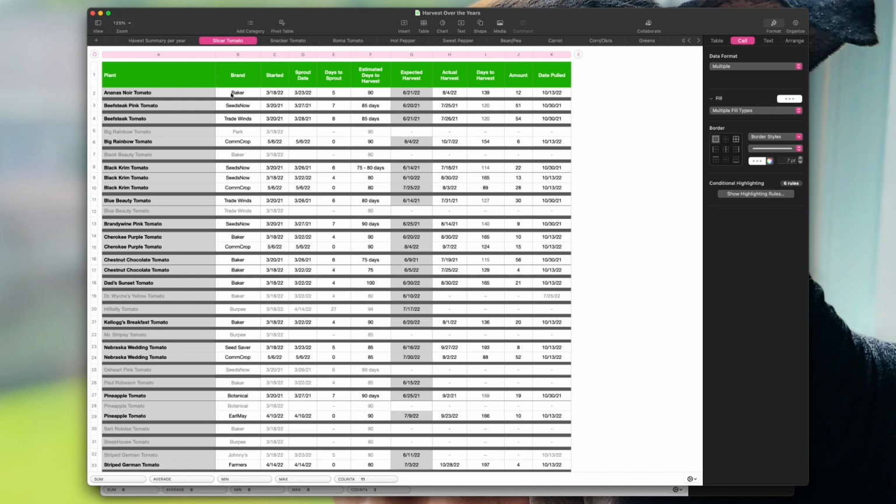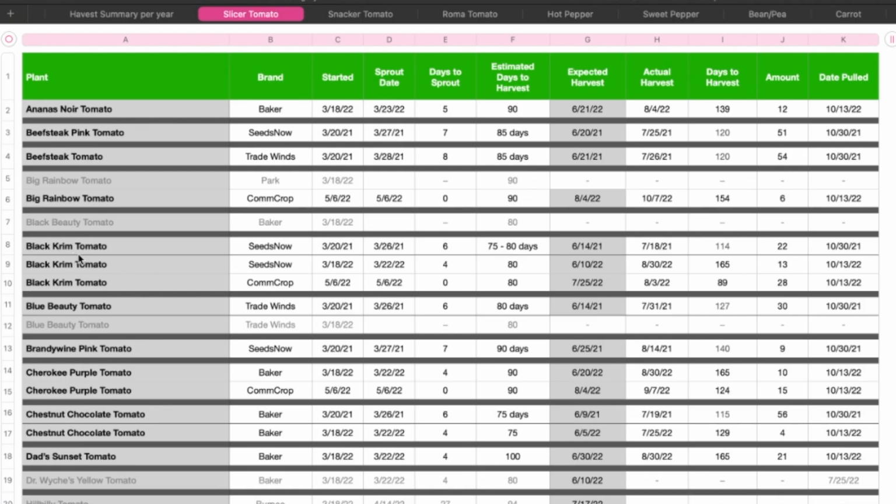Most of these I've only grown 1 year, and so I don't have anything to compare it to. But some of these, like the black crim tomato, I have a couple years of comparison. So I did one plant in 2021. It took 114 days from sprout to harvest, and I got 22 tomatoes off of that. Last year, I actually planted 2, one that I grew myself and one that I got from a local community crop program.